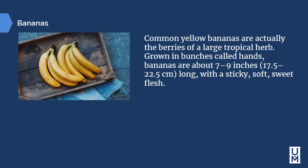Here's a little professional tip. When you get bananas home and you peel off one of your bananas off of the stalk, wrap the end of that peel where it broke off from the cluster with a little plastic wrap, and it'll prevent them from browning too fast.